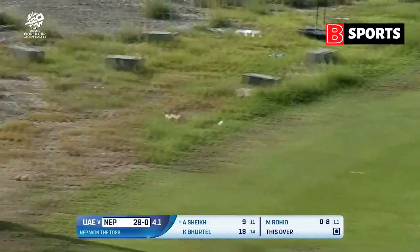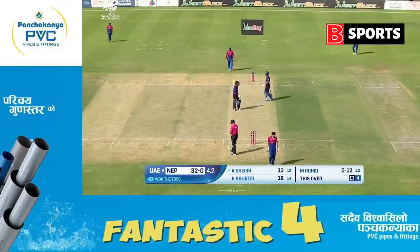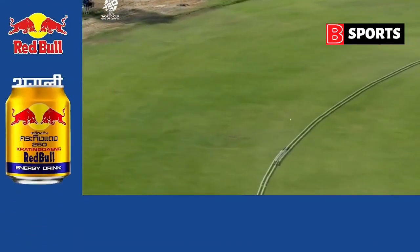Oh, that's a glorious shot. Gives himself the room and exploits the offside again. A lovely shuffle from Asif Sheikh and a full flourish and extension of the arms. 4 more. The elegance of Asif Sheikh, just puts his front leg away.